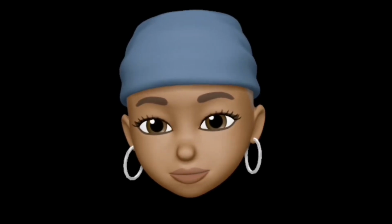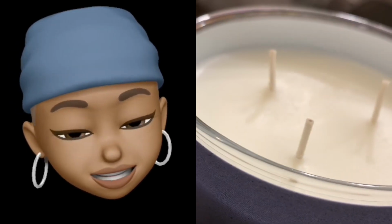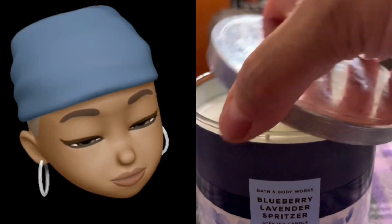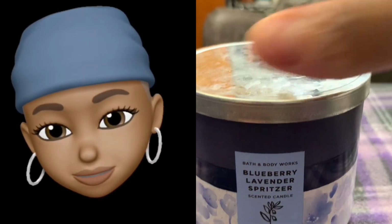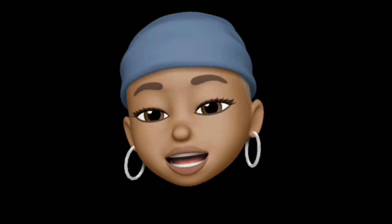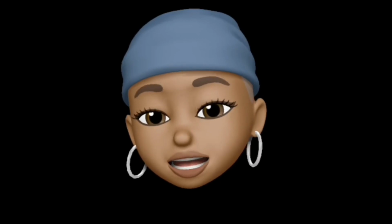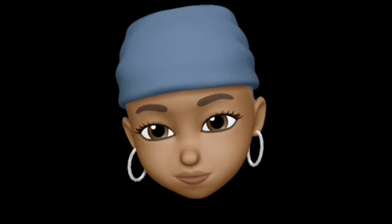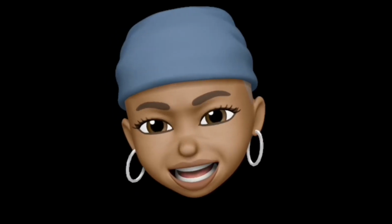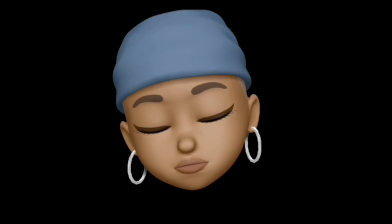Okay, I'm scared. Damn. It's white wax. I like it. It's good, but then it's got like a funk to it. Like it's got a kick. There you go, a kick, not a funk. Yeah, I like it. All right, let's get into the notes.